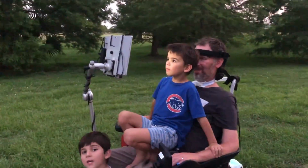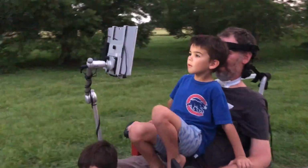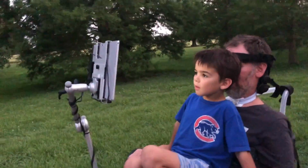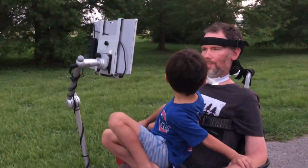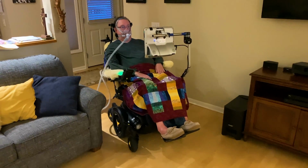Although Ability Drive was originally developed to help patients living with ALS, there is potential for it to help people with other diseases and medical conditions, ranging from spinal cord injuries to Parkinson's disease, cerebral palsy, and a host of others.